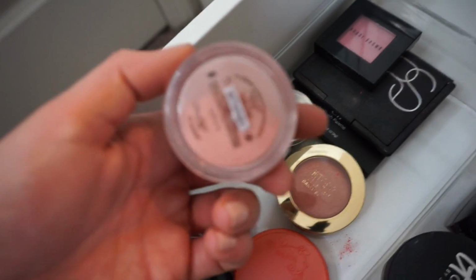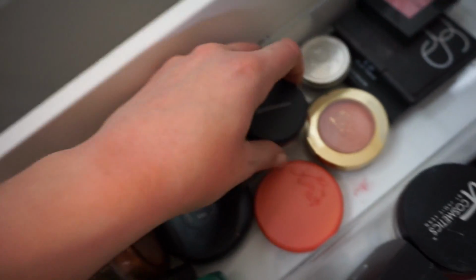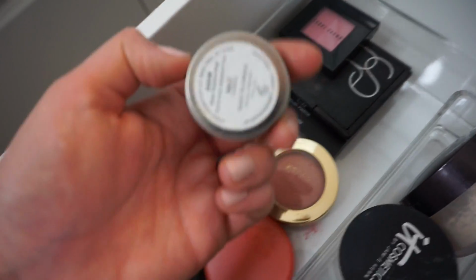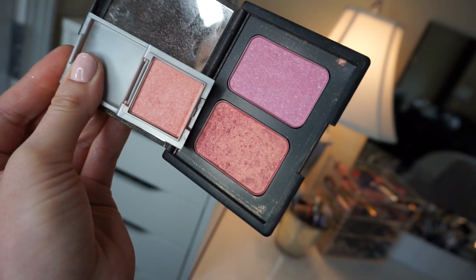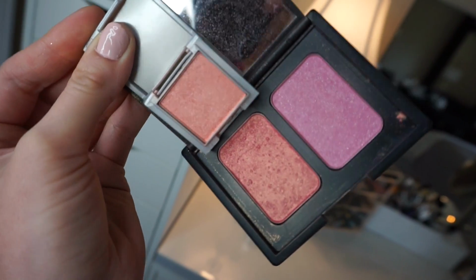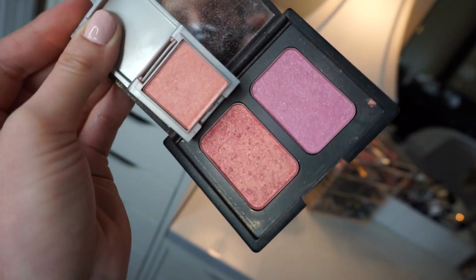Bare Minerals blush. I don't use this very often, but I kept it because the color was so pretty. It's in the shade TTYL. Milani Luminoso. I have two of these. I love it so much. I have the Cargo blush in the shade Bali. So the one on the left is the Clover shade, and the one on the right is NARS Orgasm. I feel like they're just really similar. It also reminds me of MAC Spring Sheen. Even though they're different, Orgasm's a little bit darker, I feel like Clover's still very comparable.